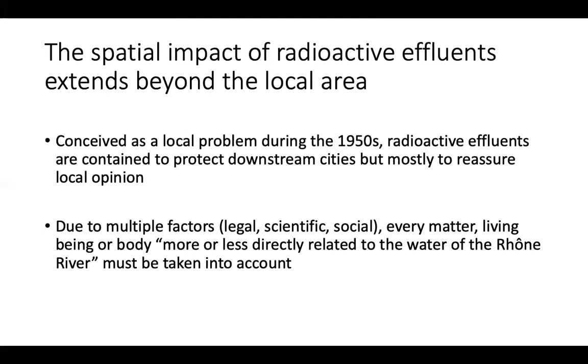But due to various factors, this impacted area extends to the entire river at the beginning of the 1970s. Official reports, for example, mention the need to study everything more or less directly related to the water of the Rhône River.